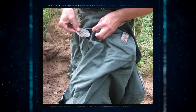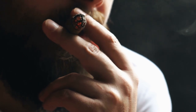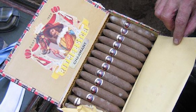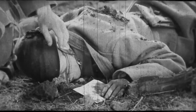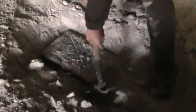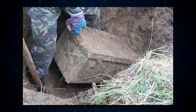All of these objects must have fascinated the archaeologists who unearthed them. The owner of the lockbox apparently enjoyed smoking cigars. A second box of smokes was discovered and it too was unopened. Perhaps this German soldier believed his side was going to win the war and wanted to celebrate. He appeared to be carrying all of his vices with him. It's no surprise that the box was so heavy when archaeologists originally discovered it. There were also two handles of Jamaican rum inside.